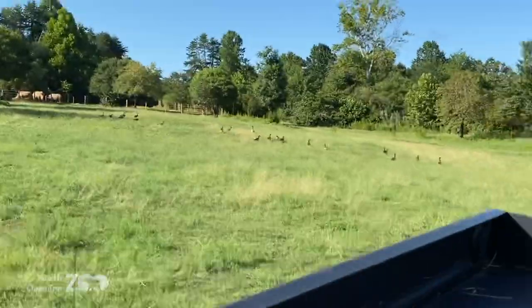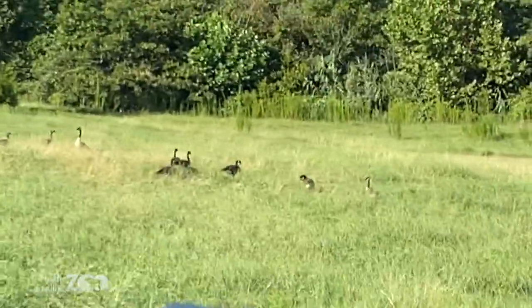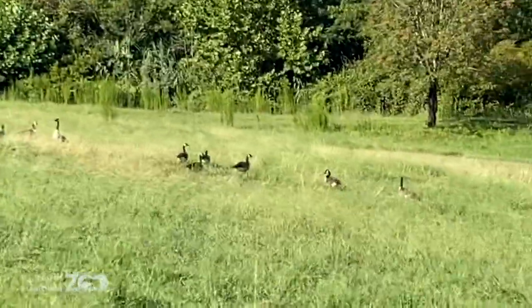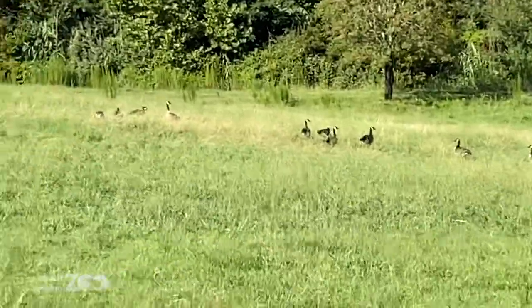All right, guys, here's a little something. These are not Canadian geese. These are Canada geese. And they are not supposed to be here. And they love it here, however.